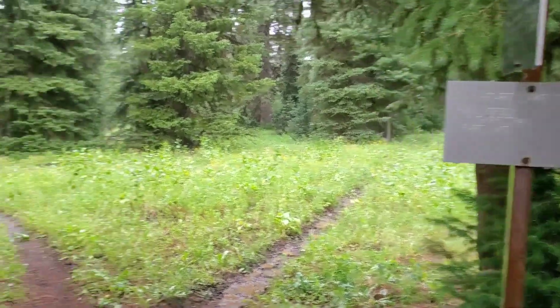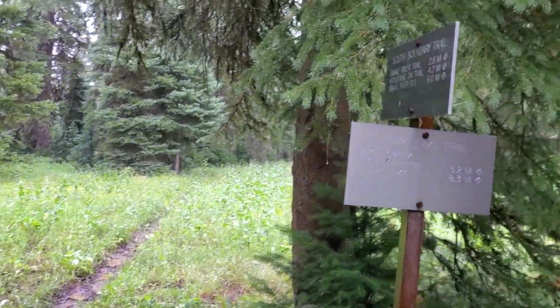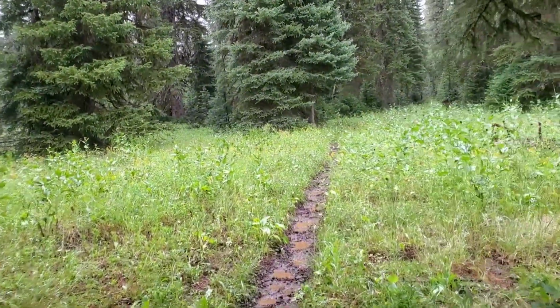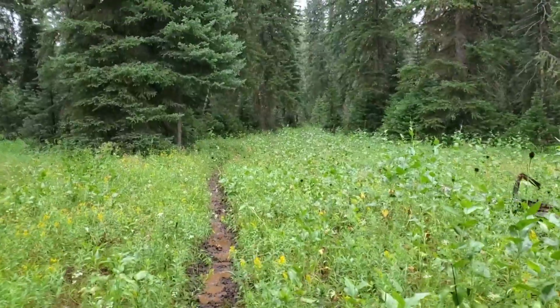So the Heartlake Trail is this trail. That's what I'm going to be coming back on when I finish my loop around Heartlake. And so I'm still on the South Boundary Trail, heading this way, and back into the woods with the slippery trail here.